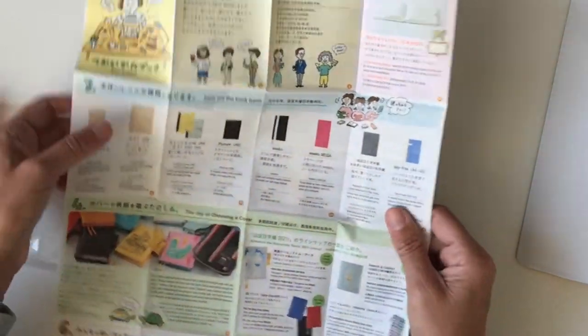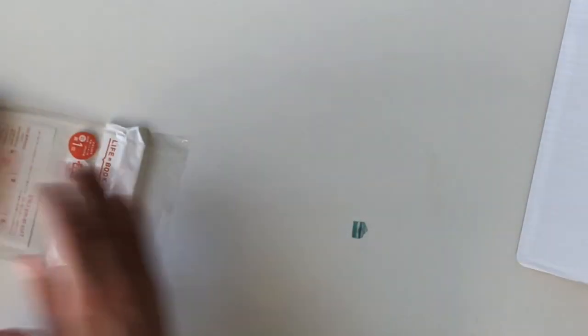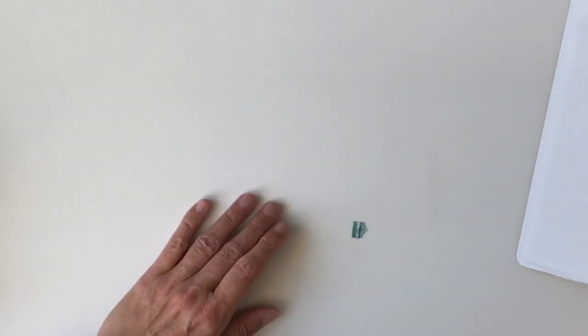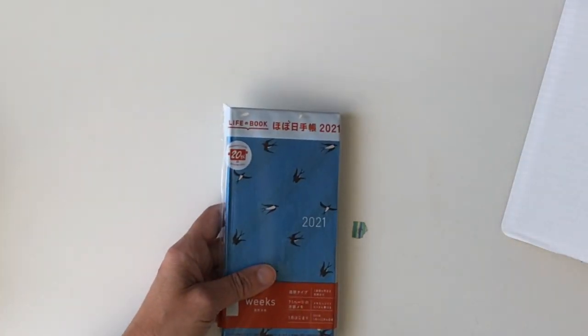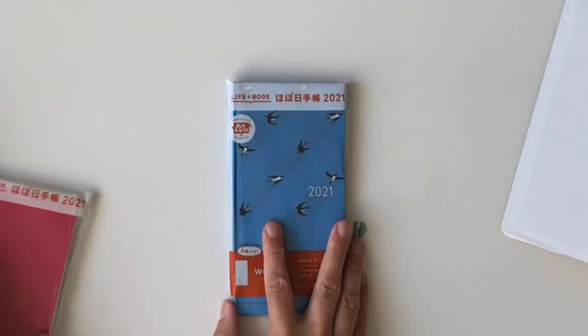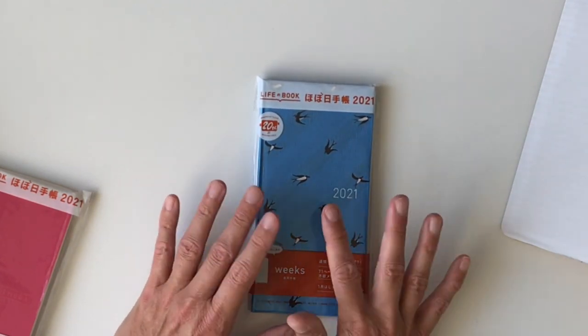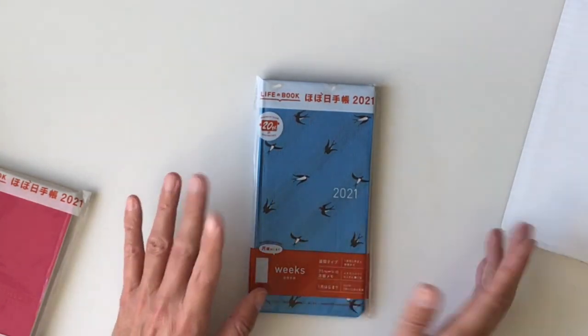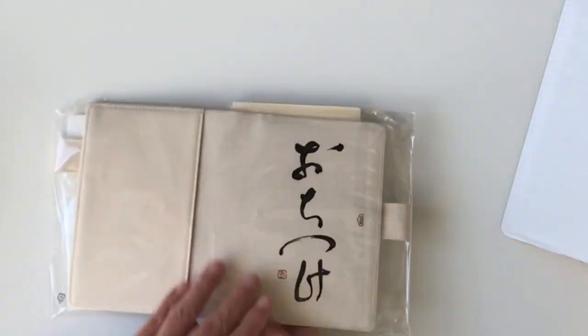And so I will show you some of my new weeks. And they are quite an interesting story about these. I bought this. So where are you? The other one? Here you are. This bow tie series, the Swallows. And together with this A6, I bought a new cover, and that's this one.